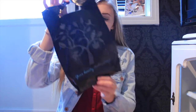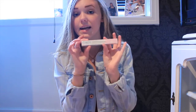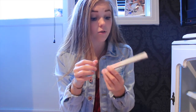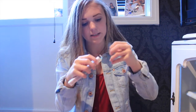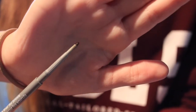Love it! For makeup products, I only bought one makeup product, and that was from the store Kicks. It's expensive in Kicks. It's kind of like Sephora, I believe. I'm not quite sure. What I bought is from Clinique, and it's a super fine liner for brows. I needed a new brow pen because I don't have more of my brow pencil. So this is the one you can screw up instead of actually having a pencil. So that's what I bought from Kicks. So this is how it looks. It's just a teeny tiny pen, and it has this screw thing.